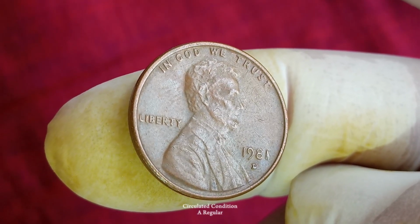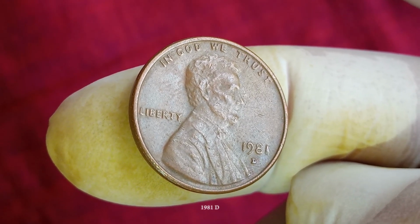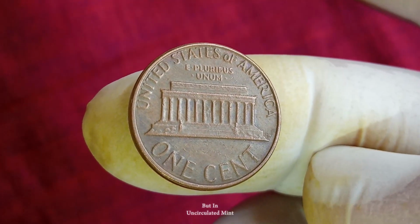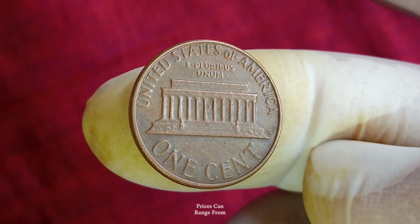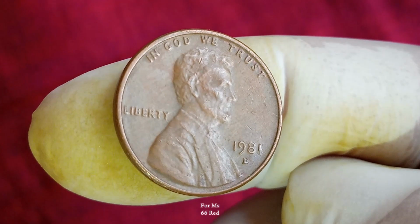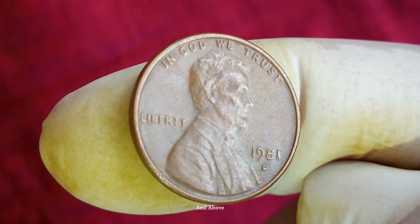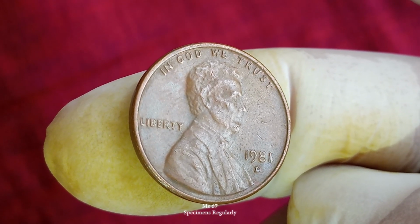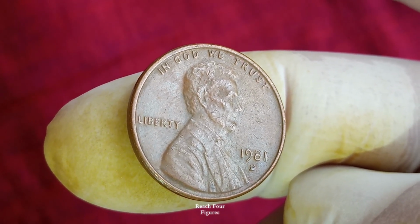In circulated condition, a regular 1981 D penny may still only be worth face value. But in uncirculated mint state, prices can range from $1 to $50 or more depending on the grade. For MS-66 red and above, values can climb into the hundreds. MS-67 specimens regularly reach 4 figures.